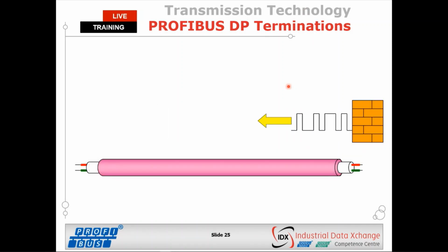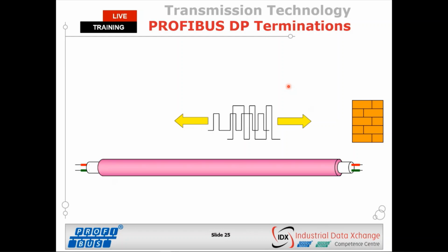Here's an example of the reflections, which we were referring to earlier. You have all this high voltage energy traveling down the bus. Once it gets to the end of the cable, there's nowhere else to go. That is going to go back and cause future issues like an echo.